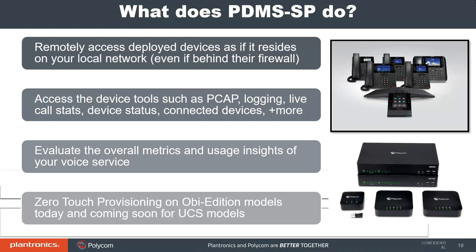So you remotely access the devices as if it resides there. You can access device tools such as PCAP and logging and live call stats, device status and connected devices, plus more. You can evaluate your overall metrics and usage and insights of your voice service itself, and that can be done on a global basis depending on how your customer is set up within the enterprise itself. And then obviously zero touch provisioning on the OBI edition models, and we're working to develop that fairly quickly to update on the UCS models across the board as well.